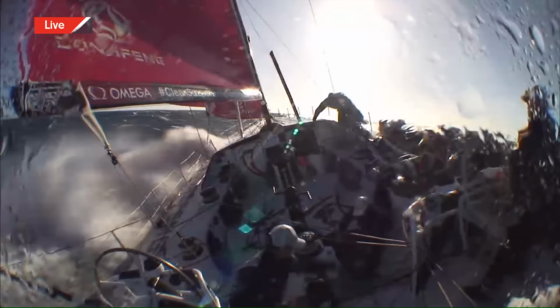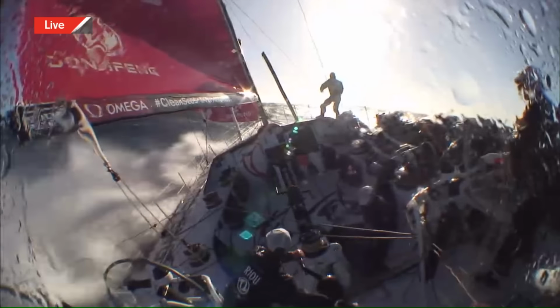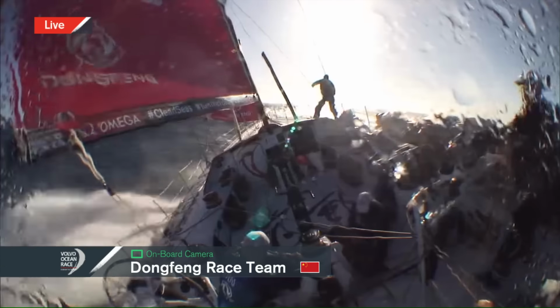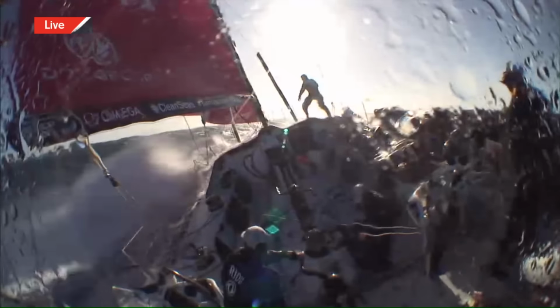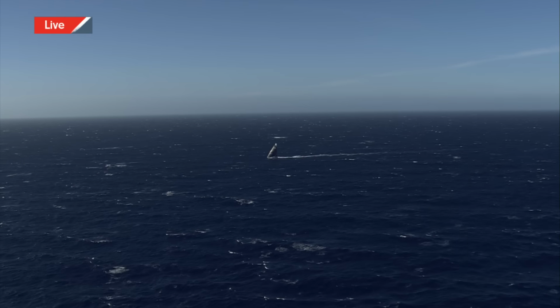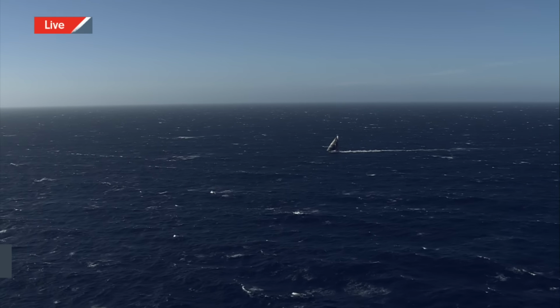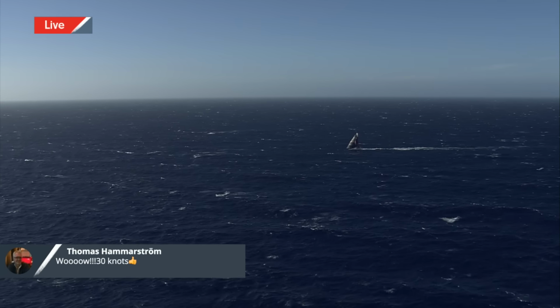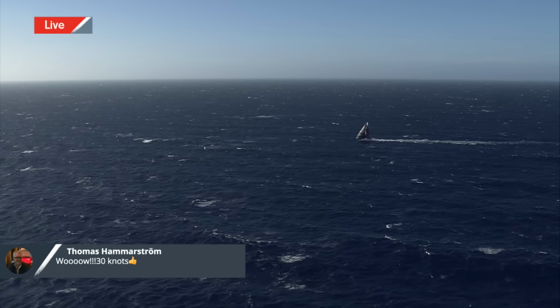Live shots from Dongfeng. They are hauling them out. It's so fast. What a treat. Wow. Wish you were out there, huh? Right. Thanks, Thomas. Wow, 30 knots. I can tell you that is 30 knots and more.